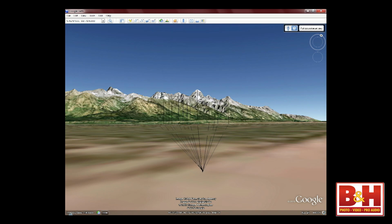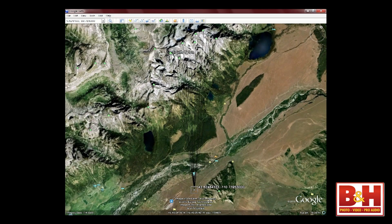Say I want to know the names of these mountains. I can mark them all. Here's the spot I was. I go to the overhead view and hover over each one. Okay, that one's South Teton. I think this is Grand Teton here, and etc. Now I know everything I shot. That might have been an hour of research a few years ago.